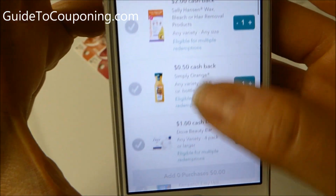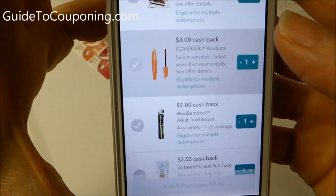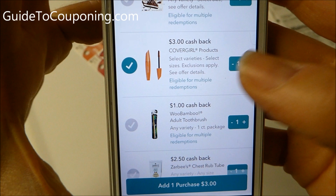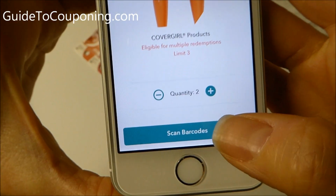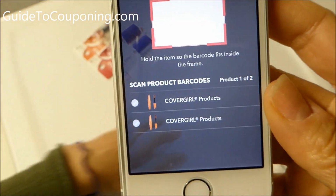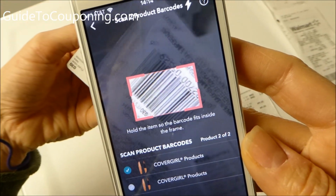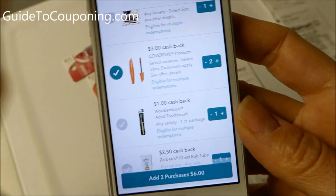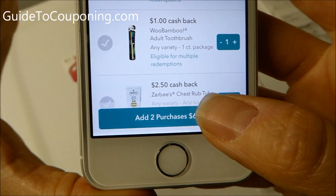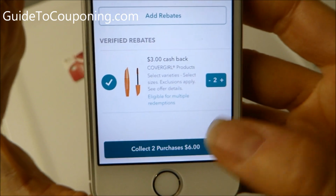All right, so in this situation, we need to find the CoverGirl, select it, and add to that one. We're going to add the quantity of 2. We're going to scan the barcodes again. And see how I kind of lackadaisically held it up? You can do that too. And then we're going to add our 2 purchases for $6 and collect $6.